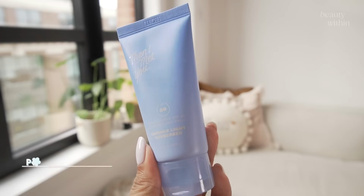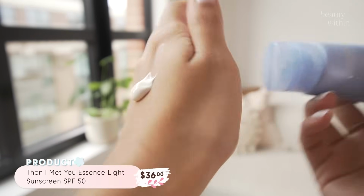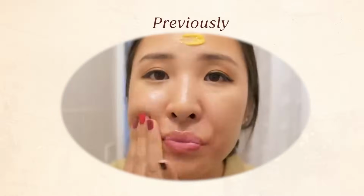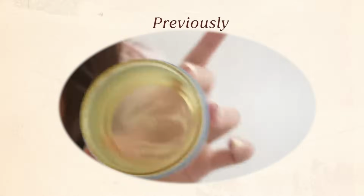Next, let's talk about this baby. This is the Then I Met You Essence Light Sunscreen. Literally just came out today. If you guys are new to this channel, I have loved Then I Met You products for a really long time, especially my holy grail, which is their cleansing balm, chef's kiss. So this is their latest addition.